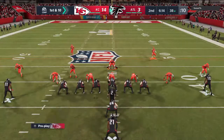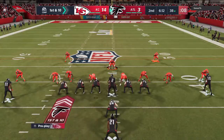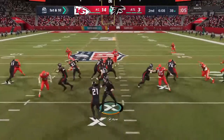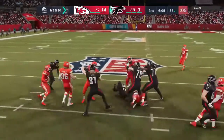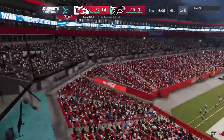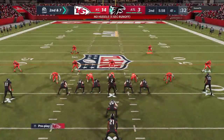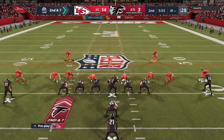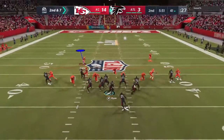So here's a first and 10 at the 38. Now Gurley. 3 yards on the pickup there, and it'll be second down. Taken down at the 41. A 3-yard pickup brings up second and 7.